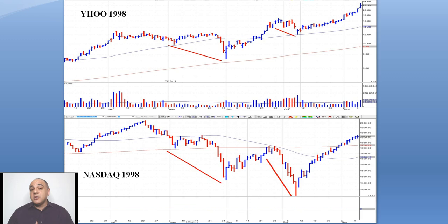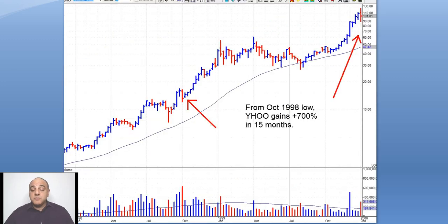They might be forced to liquidate other shares, but they might dump some of their weaker holdings. Or another thing, keep in mind, the big institutions obviously don't only buy on up days. When there's liquidity on the down days, they might say, let's look to buy on the down days to support the stock, again, because they believe in it longer term. And from this point, when we came out of that correction, Yahoo went on to a 700% gain in 15 months.